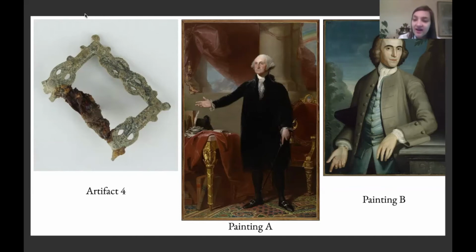We also have another guess that this is a belt buckle. I think probably because it's a little bit smaller, it's a square. That's also a really good guess. Is it a shoe buckle? Oh my gosh. We have a couple of guesses that this is a shoe buckle. Someone also guessed this in our chat here.